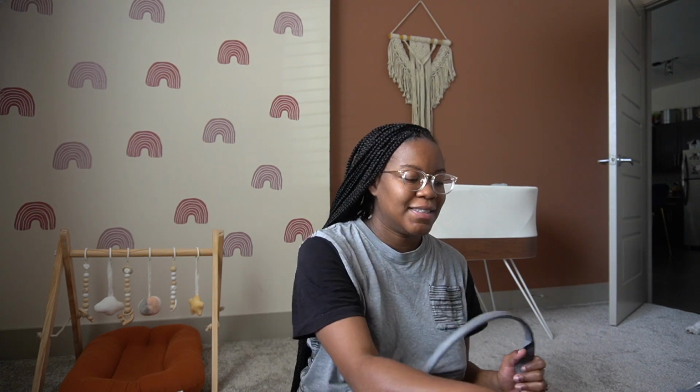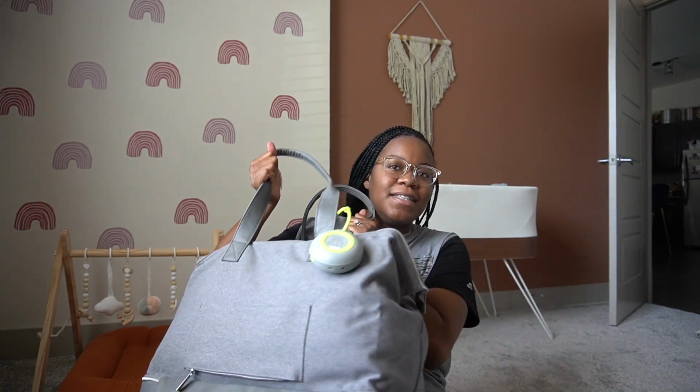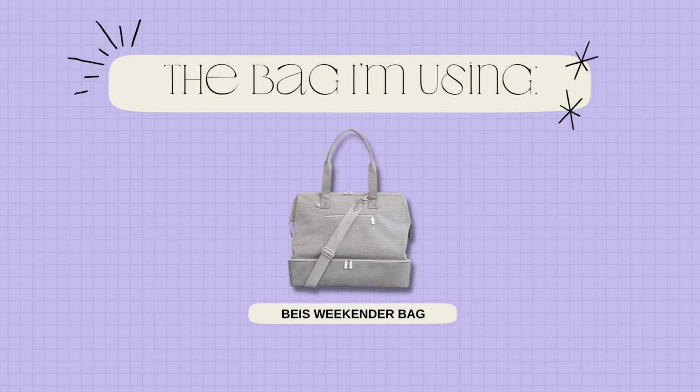So this is what I'm bringing to the hospital. This is my bag. She's already packed. This is the Baez Weekender bag. Robert convinced me to buy it.